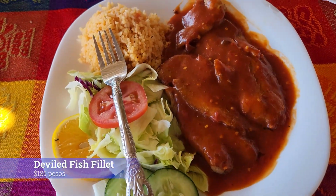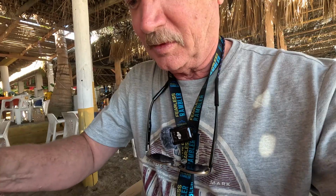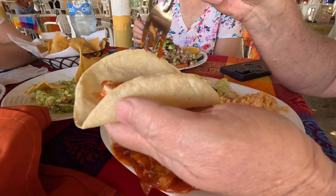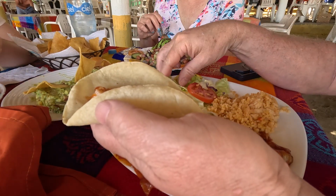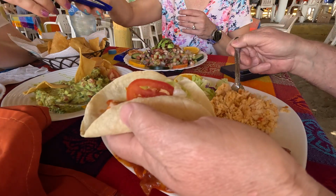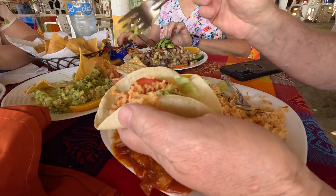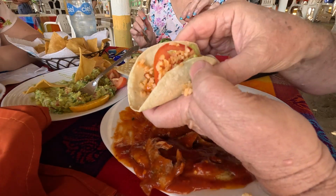The spicy fish. Devil, what is it? Devil's fish? It's Devil spicy fish. Ah, spicy. Supposed to be spicy. What a failure. Okay, this may not be sea bass. A little bit of lettuce in there, a tomato, a bit of rice, some guacamole. There it is. Here we go.